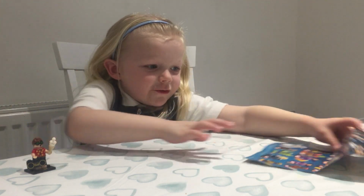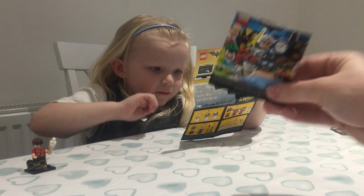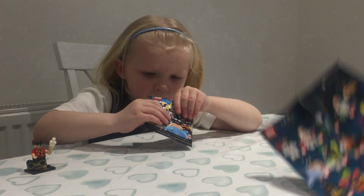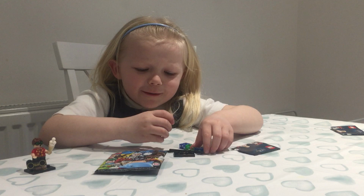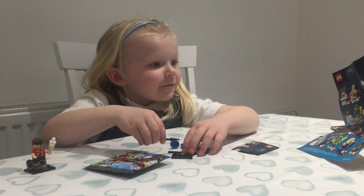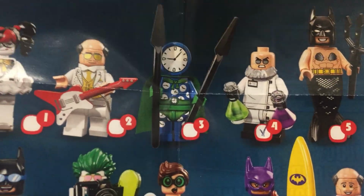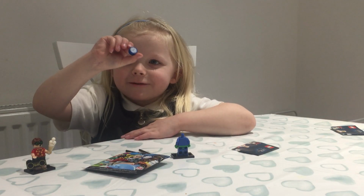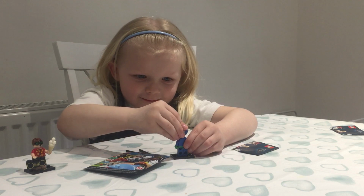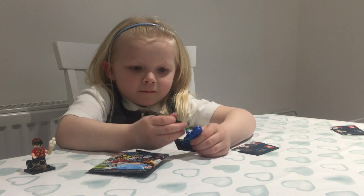I really hope we get the Joker, Batman, and the other Batman. Here we go. This is the funniest one. It's a tick tock clock. Ooh, number 3 is a clock man. And you know, he doesn't have a head. He has a clock for a head. He still has a face though, right? A clock face. Tick. Tock.